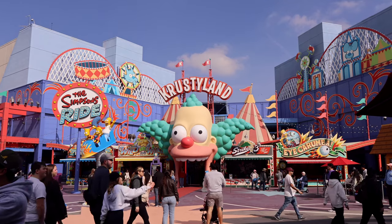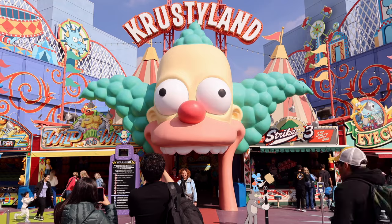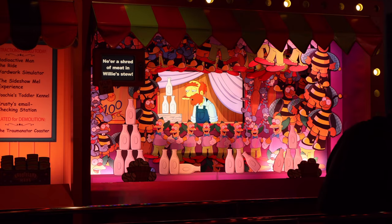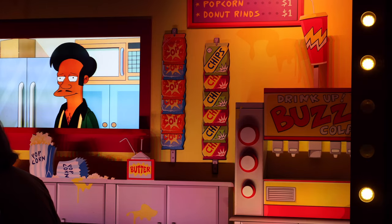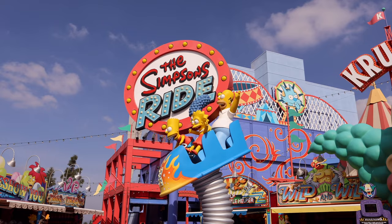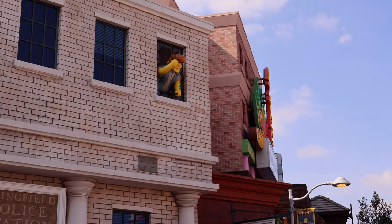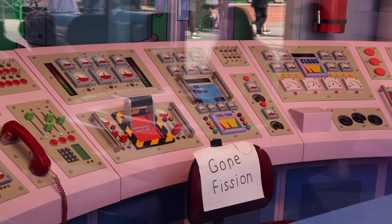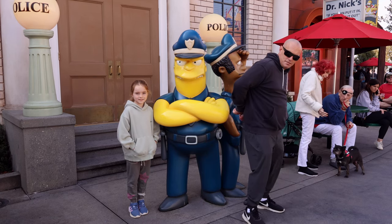We start our day at the Universal Studios by going on the Krustyland ride, which is obviously in the Simpsons themed land. It was a fun roller coaster journey with Homer, Bart, and the rest of the gang. Also, at Springfield, you can eat a real Krusty burger. This is Christian getting arrested near Springfield's police station by the officers Eddie and Lou.